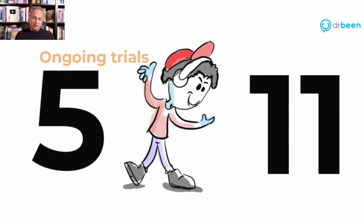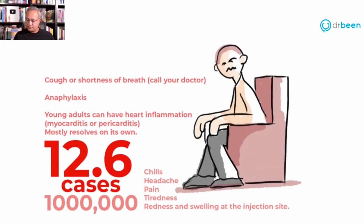Now, what are the ongoing trials? This is being trialed for children from 5 years to 11 years of age. Side effects. So we know that there are a bunch of side effects. There are some side effects that are more common and more prevalent. For example, chills, headache, pain, tiredness, fever, redness and swelling at the site of injection, soreness of the arm. These are common side effects that are observed.